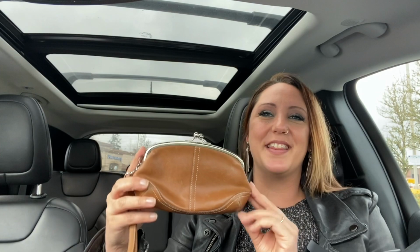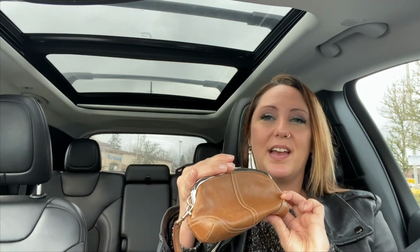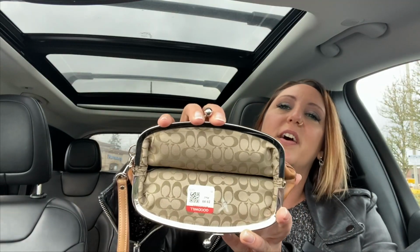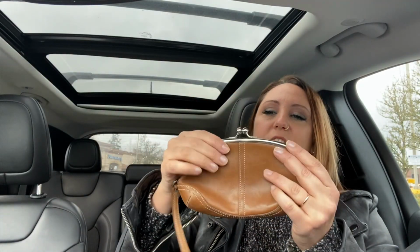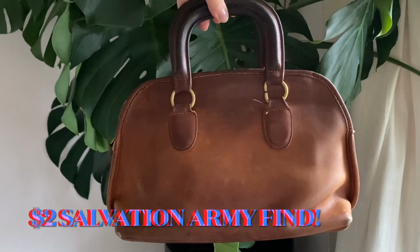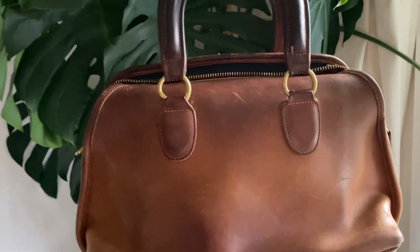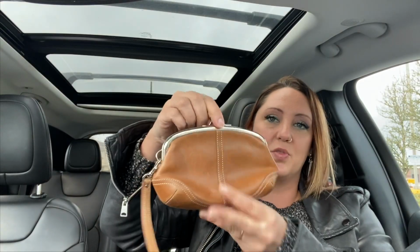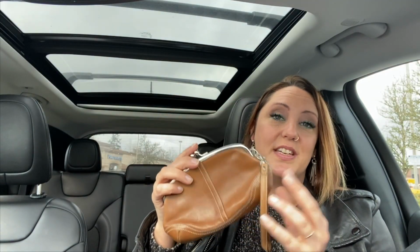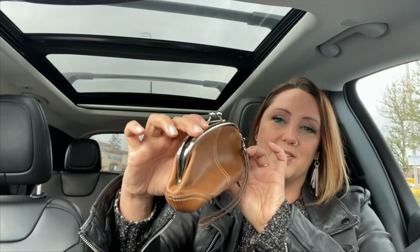This was kind of a different thing for me to pick up. Even though tan leather is my jam, I don't typically pick up designer or name brand pieces if I'm planning on keeping them for myself. And this is a Coach little clutch wallet thing. And it's going to go perfect with the 1970s vintage one that I have. And I like to take my business cards and loose change and put them in something separate than my actual wallet. So this is going to be great to have on hand. And even though I'm not really into the designer stuff, I don't really care about the name brands. I do care about quality, and Coach makes good, well-made pieces.